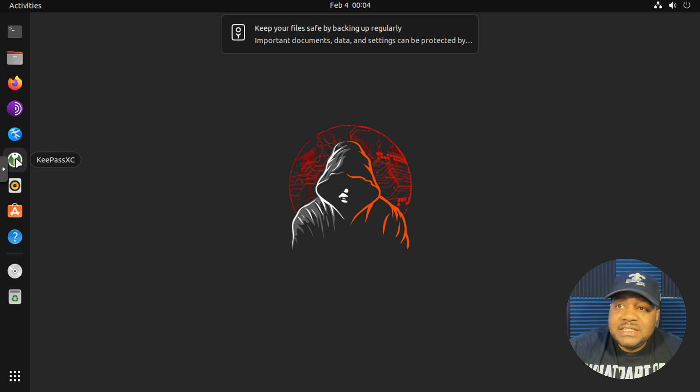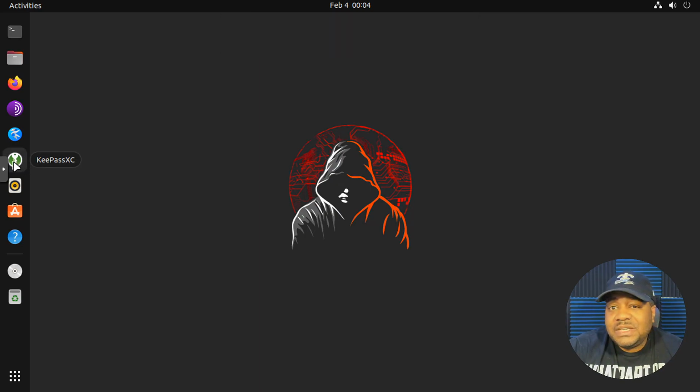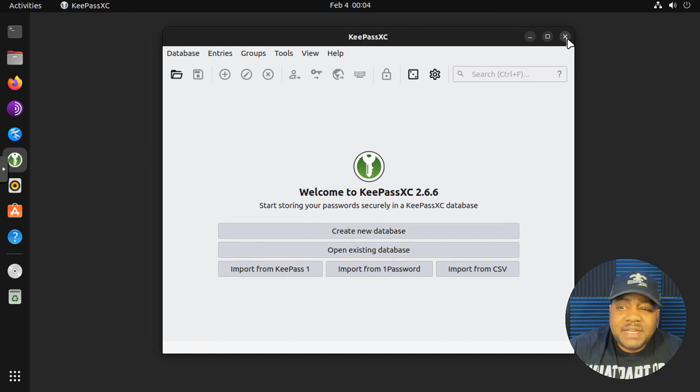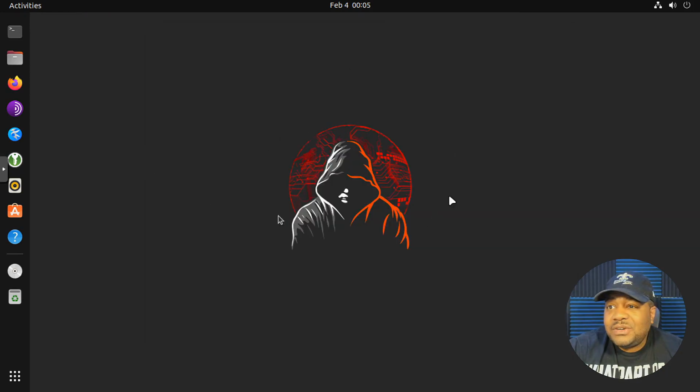Now this is one thing I'm excited to actually see. I always talk about keeping your passwords in some form of a password manager. So they have KeePass on here. I need to do an updated video on it, showing you guys how to use it again throughout the whole process of actually setting it up, importing all your passwords and all that good stuff. Now Rhythmbox, you always see that on Ubuntu, it's always there.